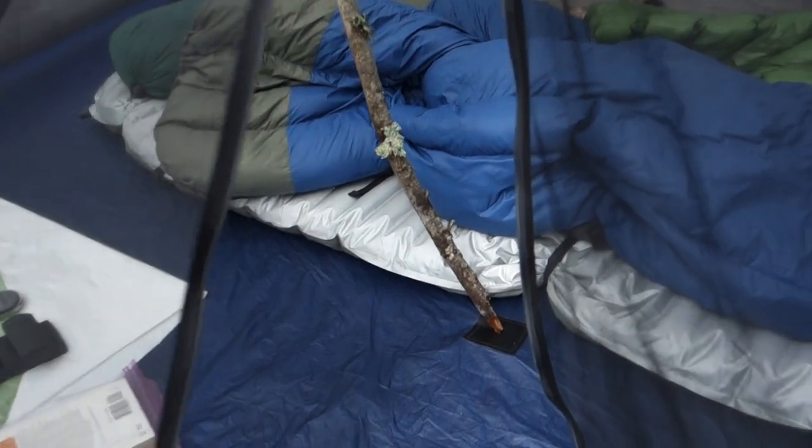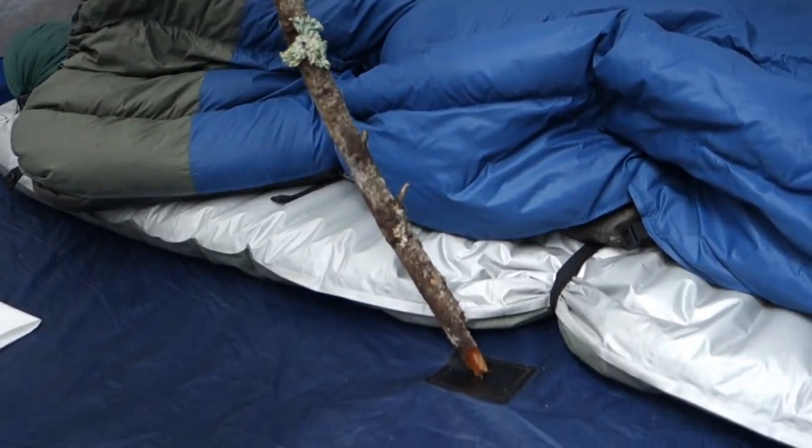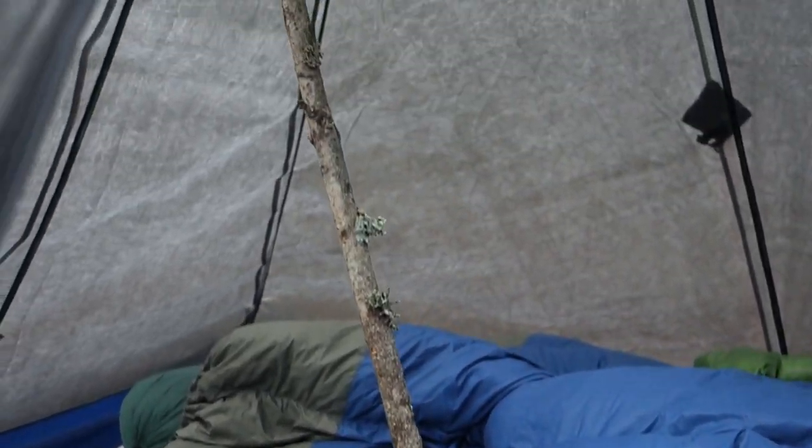And one issue I did run into was it didn't occur to me that since my shelter pitches with my trekking poles, that meant I had to find a stick to prop up the shelter while I'm gone, since I'm using my trekking poles. So a little unusual situation there, but hopefully what I did will work, and hope it doesn't get too windy while I'm gone.